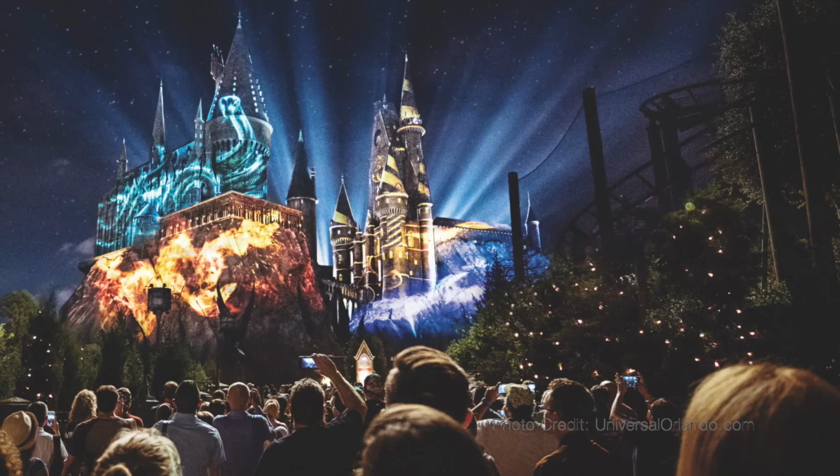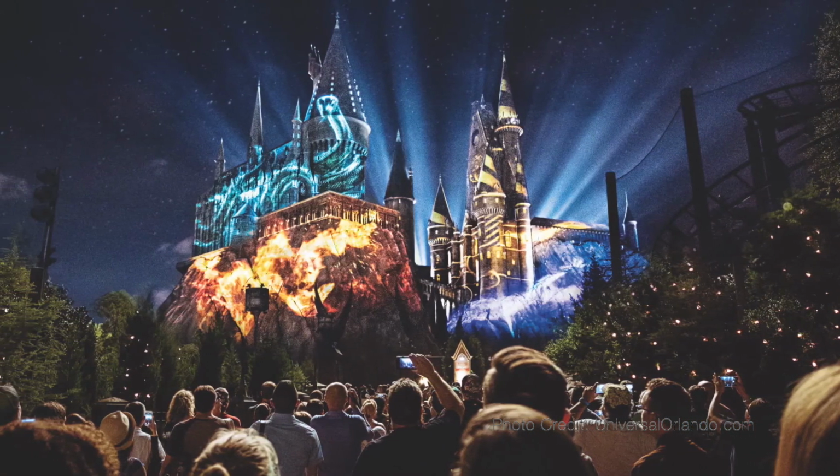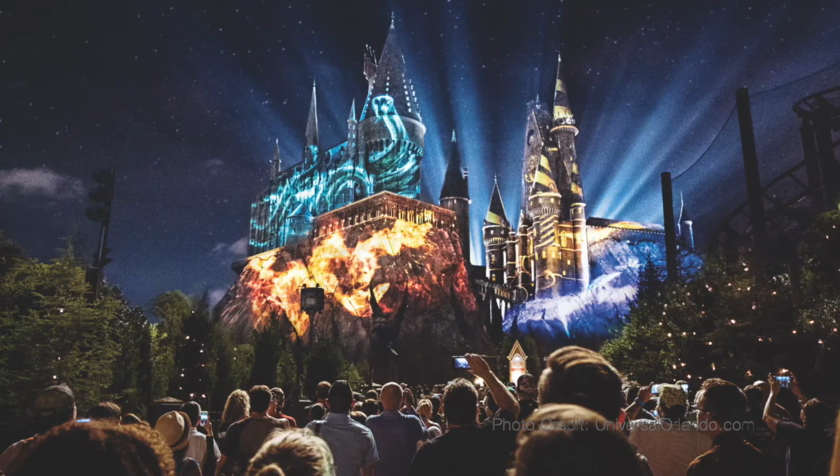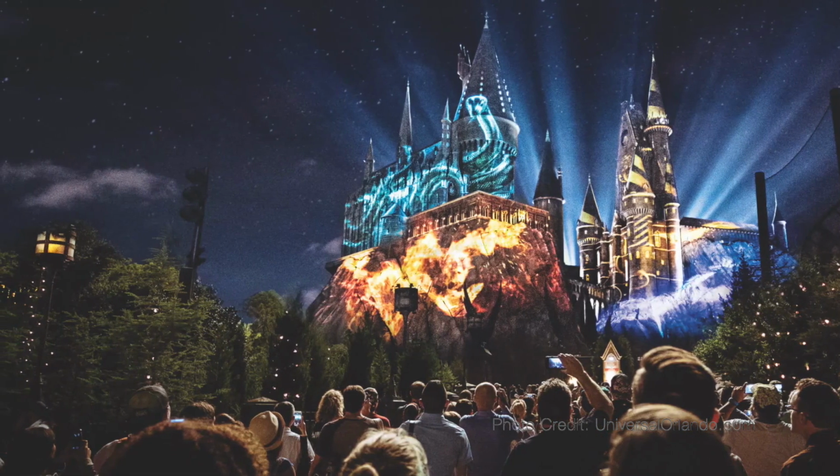And finally, the show you definitely don't want to miss, the Nighttime Lights at Hogwarts Castle. It's a light projection show and firework display, and it is awesome. Let's move right along to number 9.